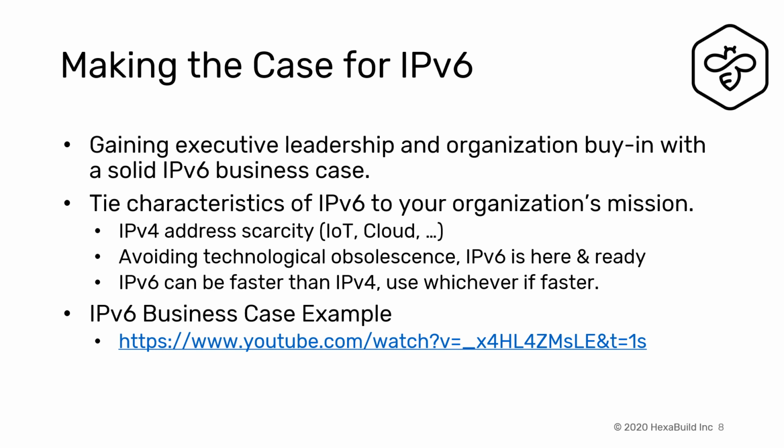Yeah, and as you make the business case, you want to tie characteristics of IPv6 to your organization's mission and goals, and what you do to provide services to others. Whether it's dealing with address scarcity, mergers and acquisitions, we have a white paper on that that's available, or deploying something new like IoT or cloud. IPv6 could be faster. If you have a web site or mobile app, you want it to be faster for all people and all systems that might be connecting. You definitely want it to be dual protocol. Building that business case helps garner management acceptance and gets the project started.